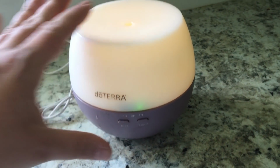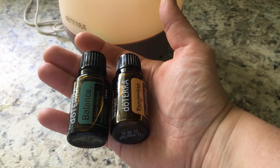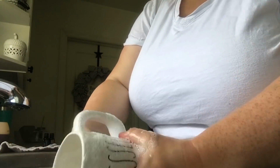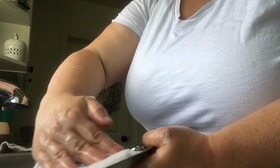I also like to start with my oil diffuser by diffusing a few oils. They just get me in the right mood and set my head in a good space. I also like to have a cold glass of water ready to go because it's important to stay hydrated. So here I am tackling those dishes.